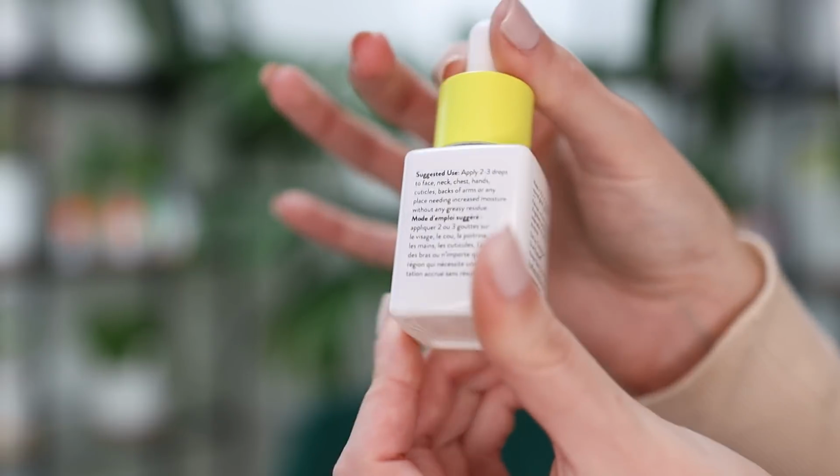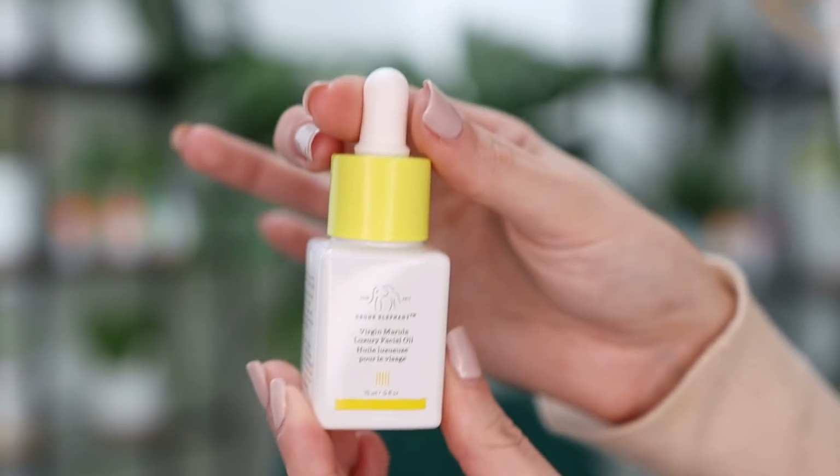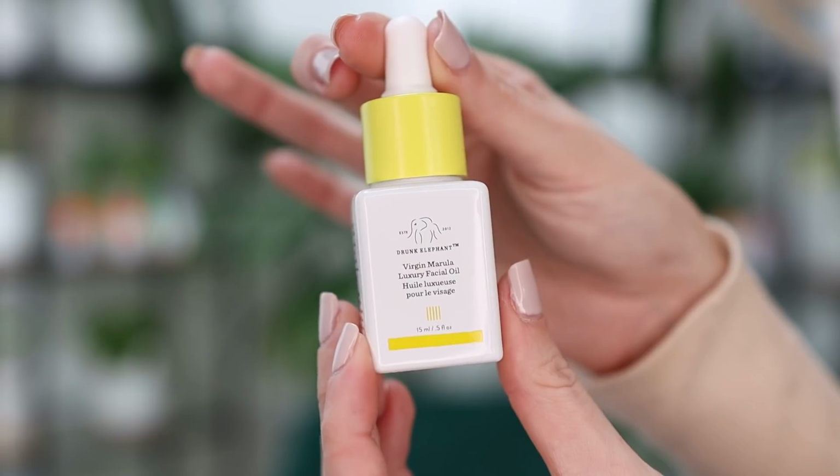So if I've used retinol or I've used a chemical exfoliating mask that's particularly tough, I will always add this in. I've added this in a lot more recently just as standard in both my morning and night routine because it's winter and my skincare is just not quite as powerful to combat winter as it would be normally in the summer. So I've actually started putting this on morning and night.